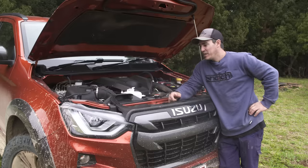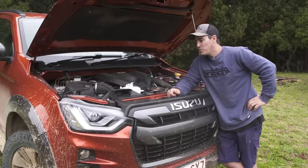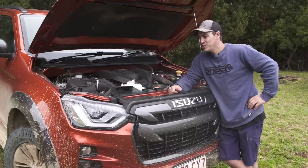It does have a forward-facing intake, which I don't think is the best setup when you're doing remote stuff. So, of course, if you are thinking of taking this thing water driving, and of course you are, if you're watching this show, you'll want to put a snorkel on pretty lickety split.